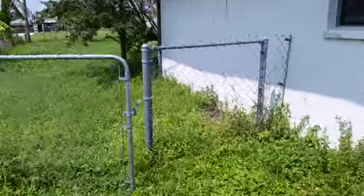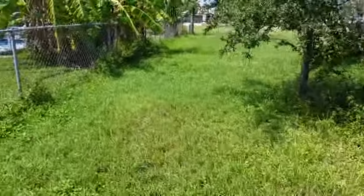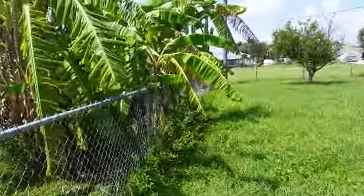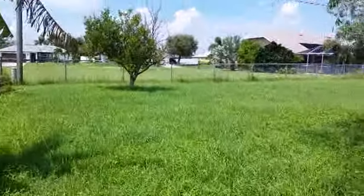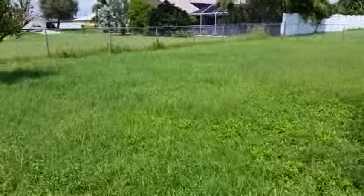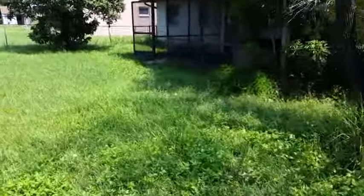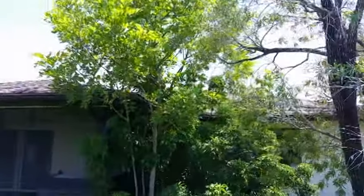Coming around back here, it is a nice big yard. Your neighbor has a pool, so you may want to make friends with them. But look at the size of this yard. Isn't this nice back here? So you got tons of room to add a pool if you want to back here. Nice level lot. You have a large screen in lanai back here. But all this stuff has to get just cut out of here completely.